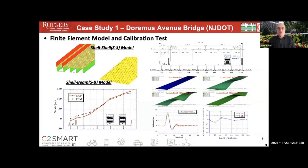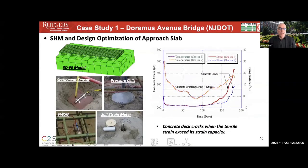So for that one, before the bridge was open to traffic, we did a lot of testing, static and dynamic, and we did some of the modeling, and we were able to develop some simplification of the distribution factors. At the time, the equations that were in the code were perceived as a little bit iterative and complicated. And we were able to develop dynamic impact models and fatigue prediction models.